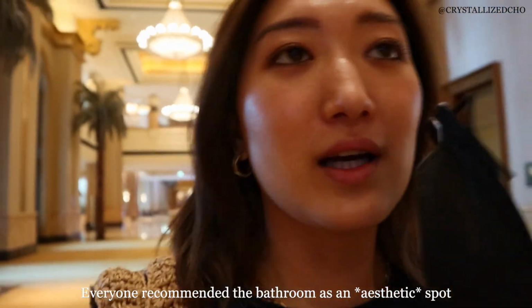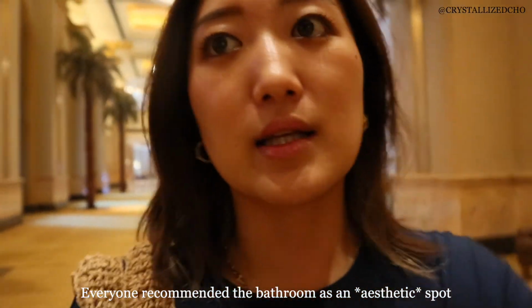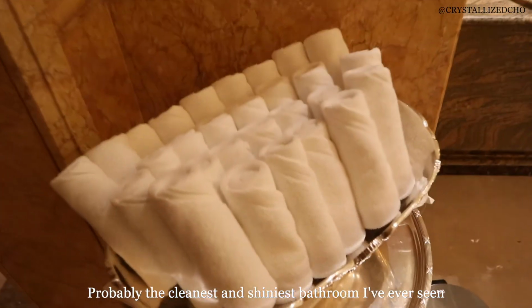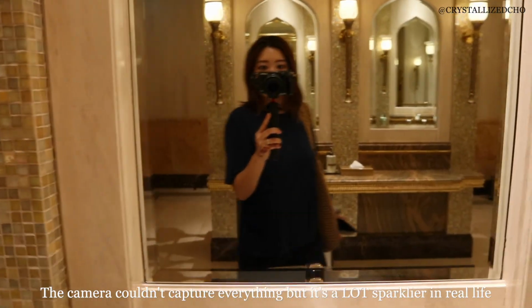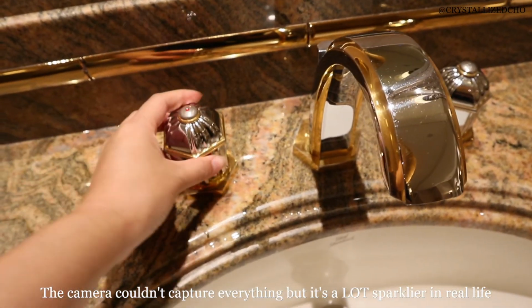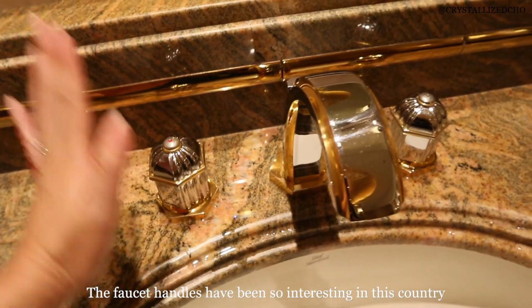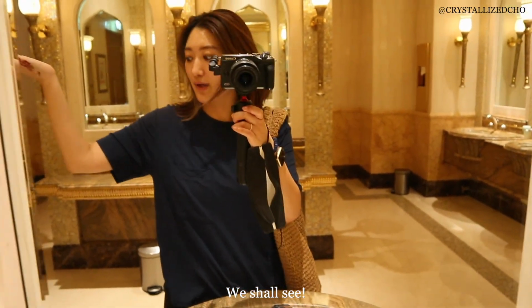But the true VIP of this building that I hear is the restroom. So I'm heading over right now to check the space out. Oh, so sparkly. Wow, I love this napkin situation. And definitely the bathroom of my dreams. This is so cool. You know what I really like though, and I noticed this earlier in the presidential palace too, the faucet handles, the knobs are so stunning and so detailed. I really love it. I might actually go get myself some and explore some options back in the States when I go home.